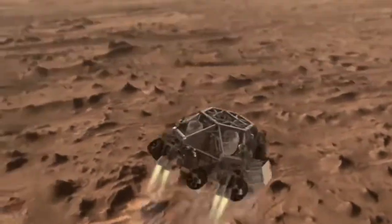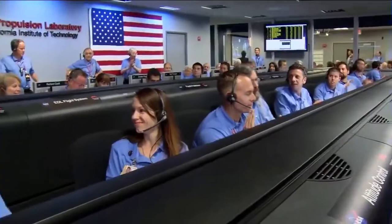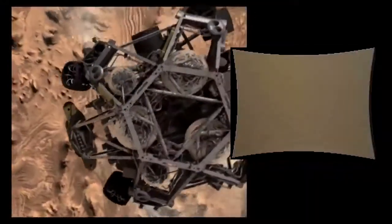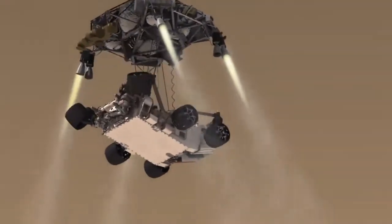Standing by for backshell separation. We are in powered flight. We're at an altitude of 1 kilometer and descending. Standing by for sky crane. Sky crane has started.